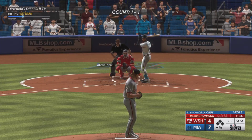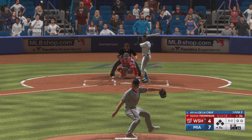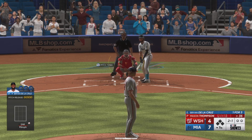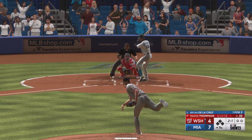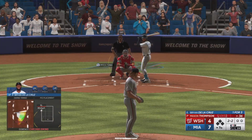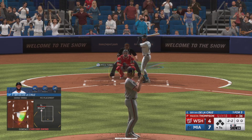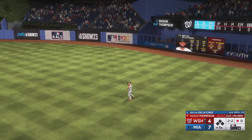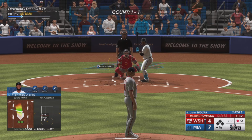Now the left fielder, Brian De La Cruz. Right-hander kicks, deals. Strike 2. And here it comes. Slice to right. Thomas makes the catch. And there's 1 down. Gene Segura, the next up for the Marlins.